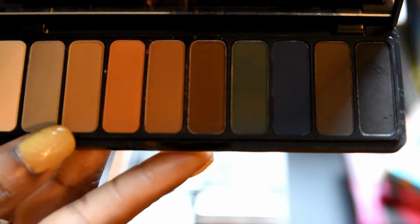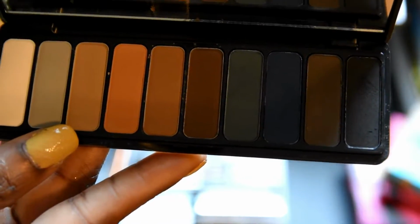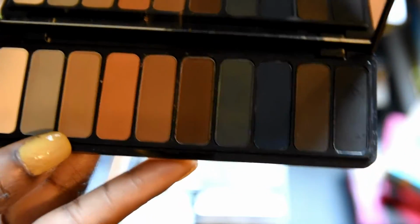And then the other palette I have is the Holy Smokes palette. This is pretty much my only dark smoky palette in my collection now. I have already gotten rid of my Lorac Pro 2, so this is my smoky palette for my collection, which I'm not mad about. It's just the fact. So yeah.